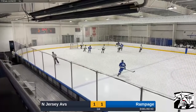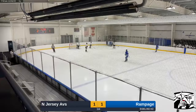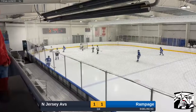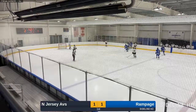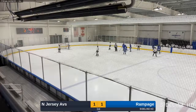Rampage coming into the zone. High side battle ensues. Mendy in there. Markey is in there. Oh, nice job. I think that was Bastine that came away with it. Bounces off the wall over to Huddy, who chips it back deep. As regroup, they try to rainbow it up and hits a net probably hanging over in the corner. So we're going to have another offensive face-off.